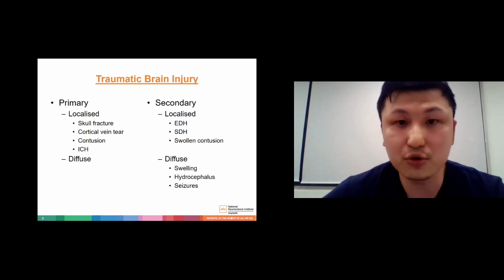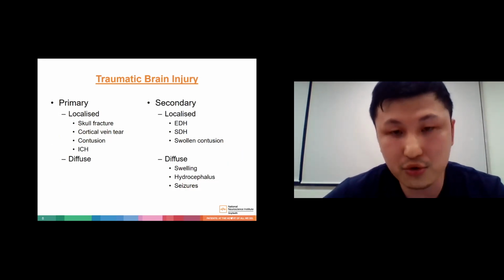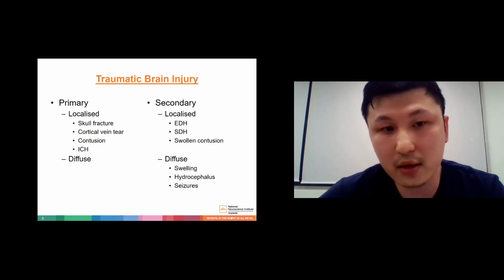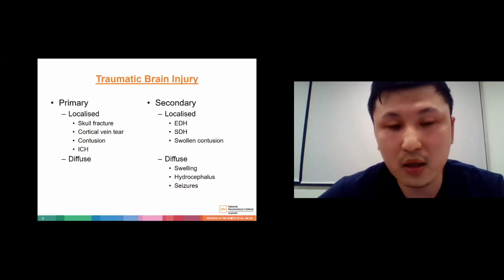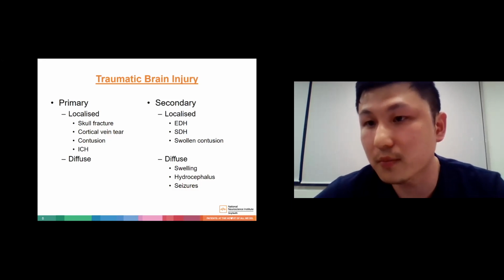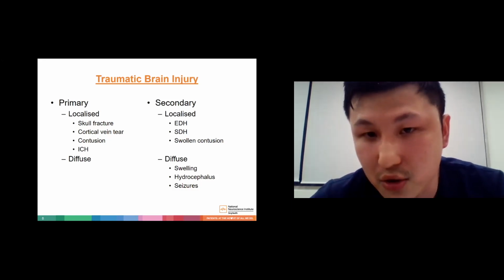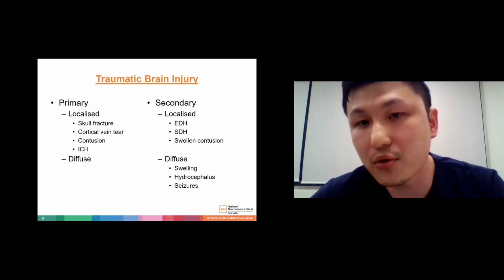So going on to traumatic brain injury, once we have done the evaluation of the patient, we go on to classify the types of injury that has been sustained. And here I have split them mainly into 2 categories: primary injury as well as secondary injury. Under the localized categories, you have fractures, vein tears, contusion, and ICH. You also could have diffuse injury. I mentioned it as diffuse injury because we only get the diagnosis of diffuse axonal injury in a post-mortem examination. So we will just call them diffuse injury initially. And if these potential factors are not treated or addressed, then they could go on to result in secondary brain injury.